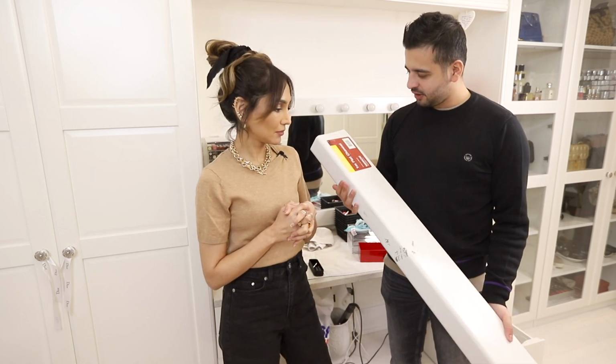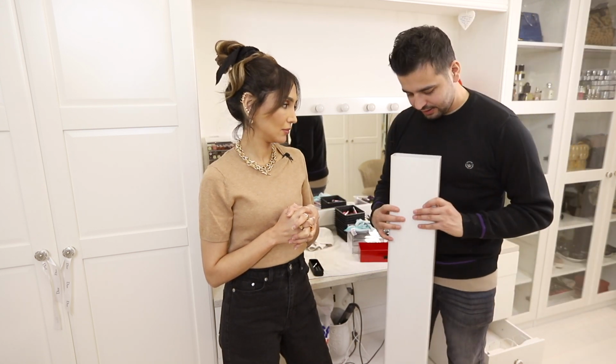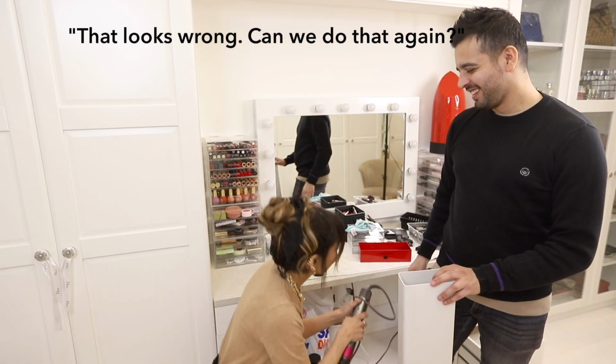It's called a flat channel. So I'm gonna have to cut it into 3 pieces, give it a clean. So we did test that one of these gaps does hold your biggest item. You're not even going to believe this. Hang on, you have to see this. What's wrong? Can we do that again?